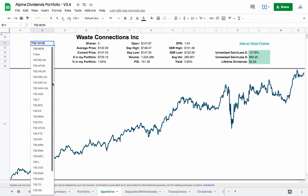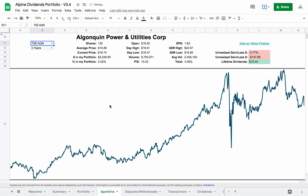Another company that I was looking at purchasing was Algonquin Power. These guys are suffering quite a lot with this dip right now, and they dropped like 5% or something overnight a couple days ago. I thought, you know what, I'm going to add in a little bit here. So I added a couple shares to Algonquin Power.